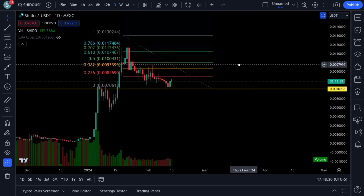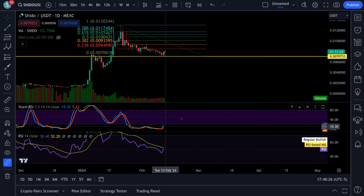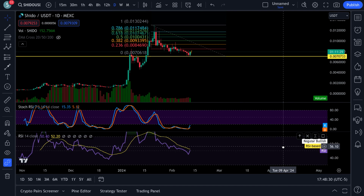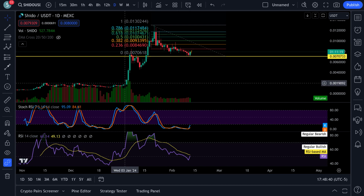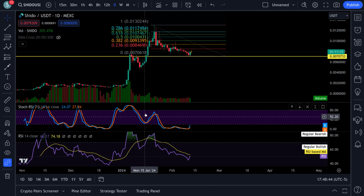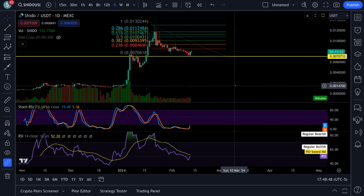The reason I really think that is if you look on a daily on this thing, the daily is just starting up. You got your daily RSI at the very, very bottom, oversold, and this is normally where price would push up. Just like in the beginning here, if you come back on Shido, you had this push up, and as the RSI pulled down, you had price pull down, push up, pull down. Now we're right at the very bottom, just starting up.